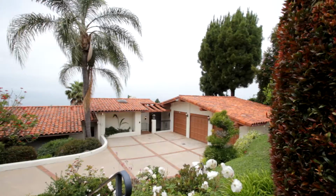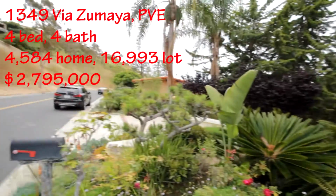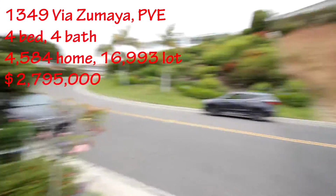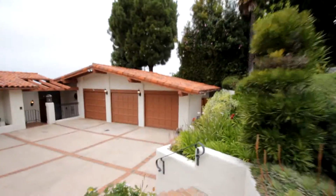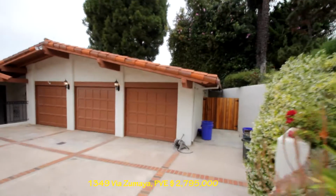All right, we're still on Via Zumaya. This one is a 1349, so we're a little higher on the hill. See, they're doing a lot of work on these homes here. We're right on a big bend. So, wind's coming up. Maybe it'll rain today. Gosh, we're in June. It's still getting rain. Three-car garage up front. It's got the Spanish influence.